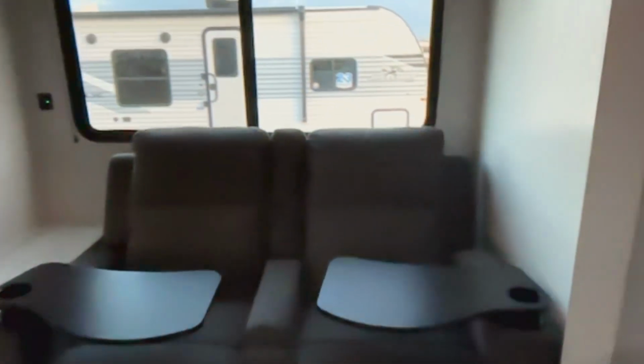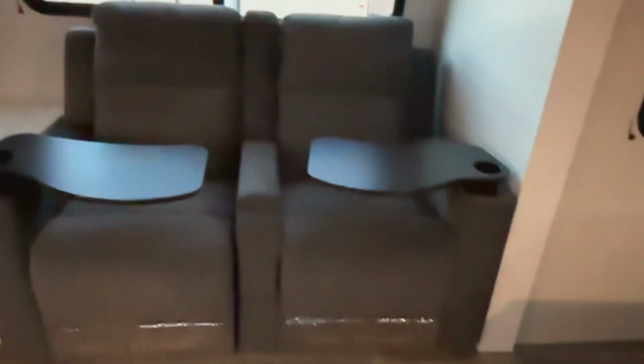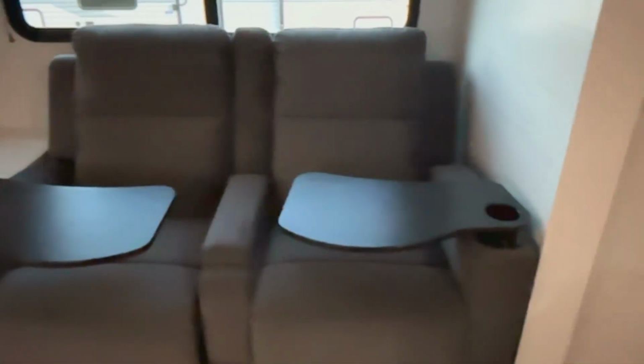Your one slide over here is going to have your theater seating, and we're really sorry that it may get dark, but this is going to have these really nice Jayco tables that just fit down into your cup holders. They're removable.